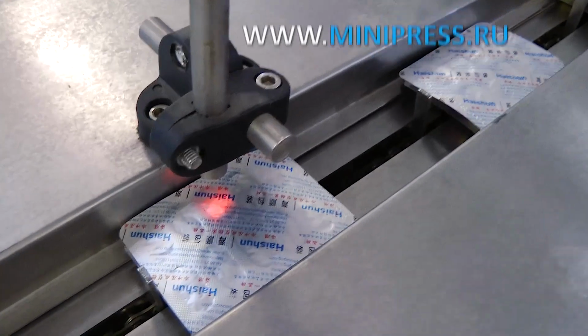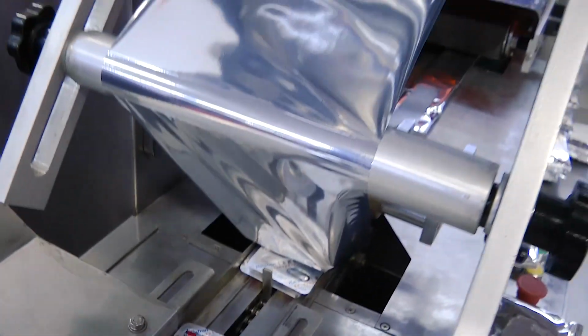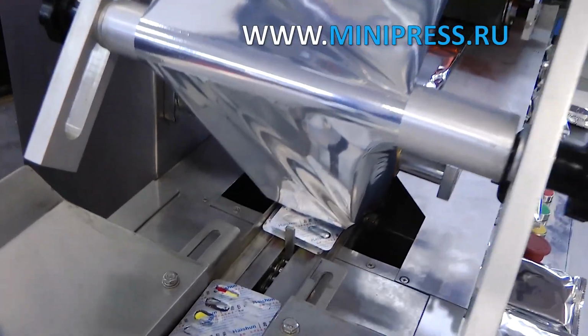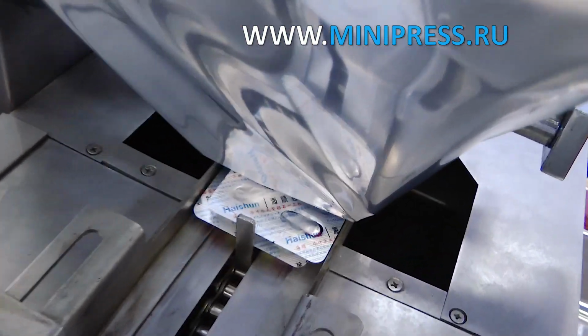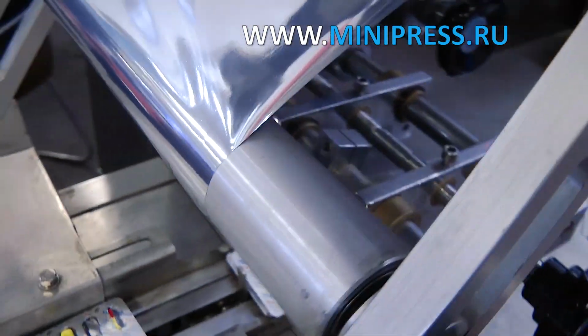The technological process of production of flow pack packaging is as follows. Film is uncoiled from a roll and formed into a sleeve with a longitudinal weld seam. At the same time, 2 blisters are packed in the sleeve, and at the beginning and at the end of them the machine forms a welded seam.